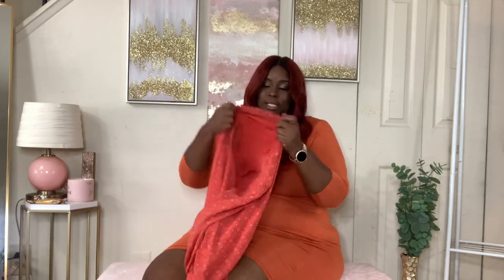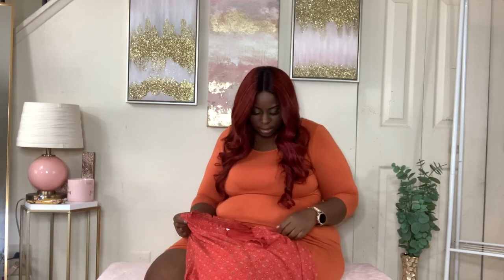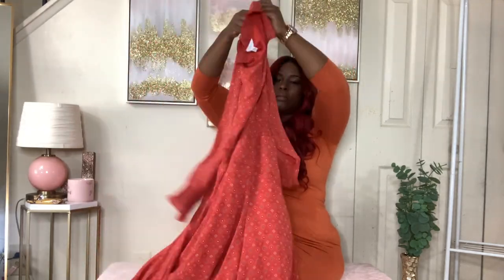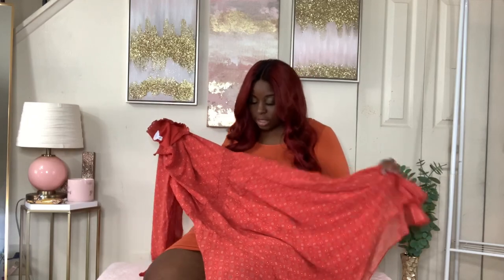And last but not least, I have this gorgeous, gorgeous dress. Now, I was skeptical about this dress because who's not? Us big girls, we see dresses on the hanger, we're like, yeah. But I tried it on and it turned out to be really cute. This is made by Time and True. Now, the only thing about this, these are cut small too.